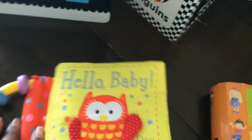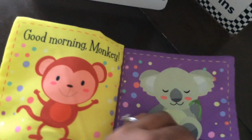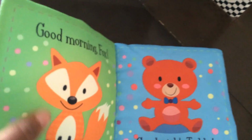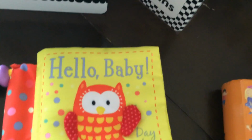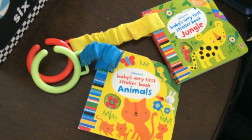Here's one of our newer ones, Hello Baby. It's a nice soft cloth book, cute little story. You're saying good morning and good night to different animals. You know, that's where you start with babies, but it's a sweet little cloth book, so it's soft, has a cute little handle made out of plastic with a little ring, so just a great book for little hands to handle.